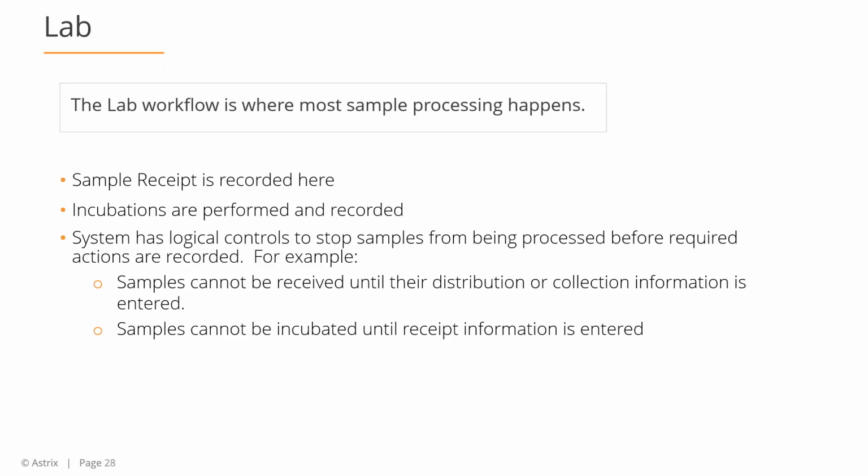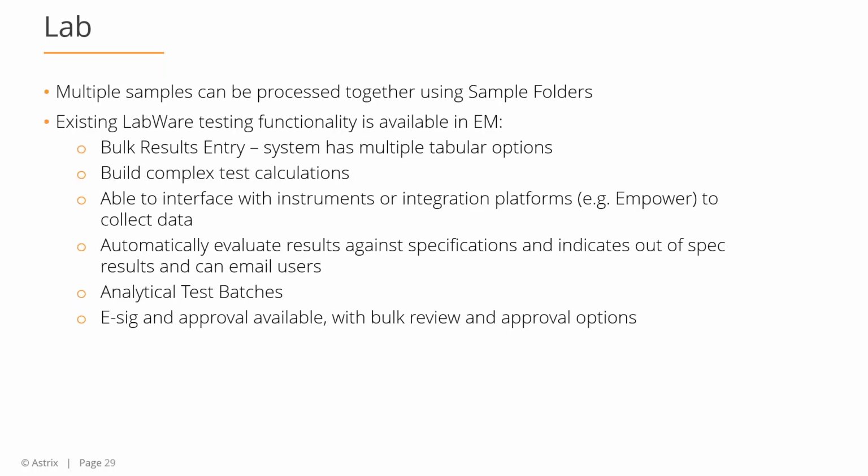Under lab, these are things that are in all of LabWare, but are also very helpful inside EM. You can do processes on multiple samples. You can receive multiple samples or do result entry or do whatever sort of actions on multiple samples at once using a sample folder. That's where you do a query or you search and select some samples.